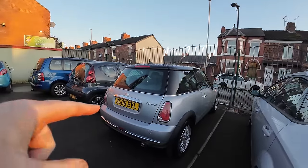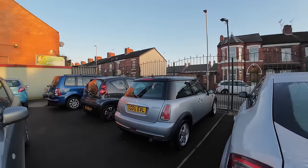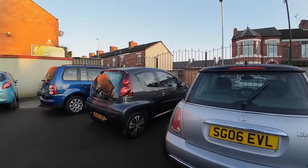Mini, I keep getting asked about this Mini. This was floating around over on the corner here somewhere for the last 2 or 3 months. It's been here for a lot longer than that, but it's been hovering around nonetheless. It's a nice old thing, this. I've only just literally put this in the gap about an hour ago. So it's had quite a bit done to it.